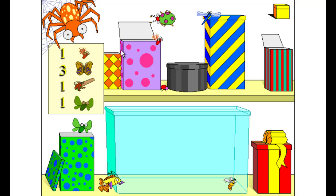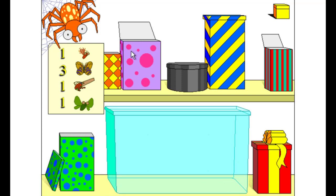Over here. Let me turn on the light so you can see me. Wow! This closet is full of bugs. Can you help me catch them? Try to catch all of the bugs on this card and put them into the glass box. Click on me when you are finished. Here is what we need to catch. 1 red bug. 3 pretty bugs. 1 saw bug. 1 green bug.